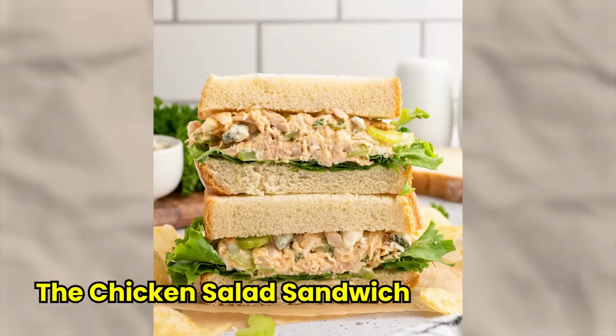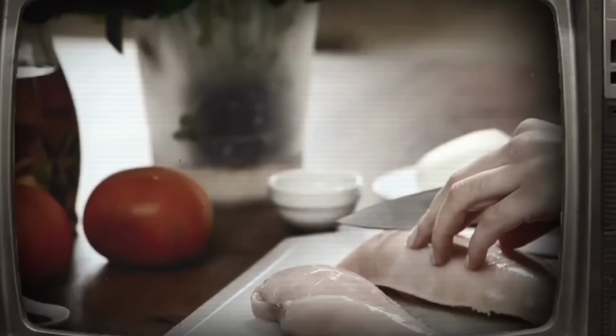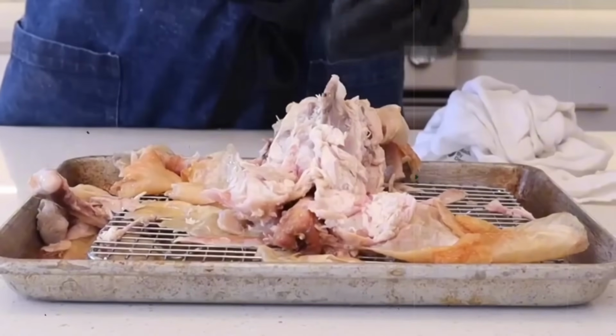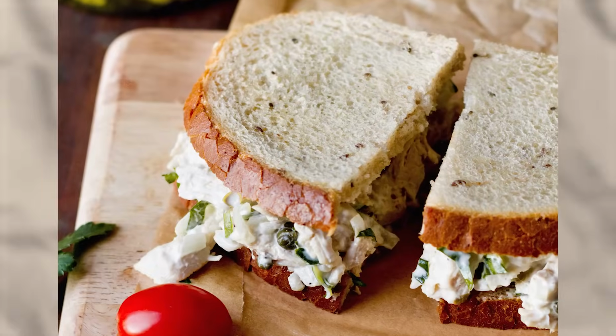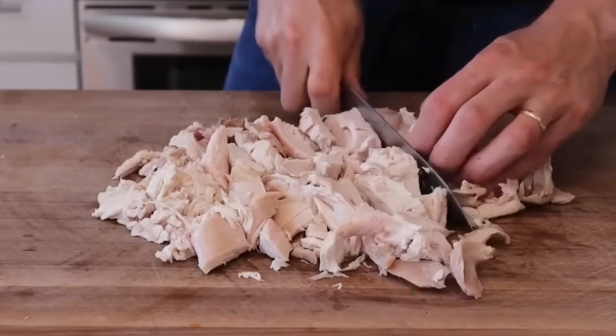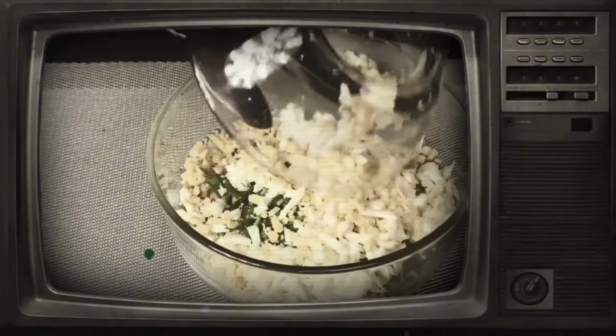The Chicken Salad Sandwich. The chicken salad sandwich was born from necessity, a way to stretch the meat from a single chicken to feed a family for days. After a hearty Sunday dinner and using leftovers for Monday's soup, any remaining chicken was finely chopped and mixed with mayonnaise to create a filling for multiple sandwiches.